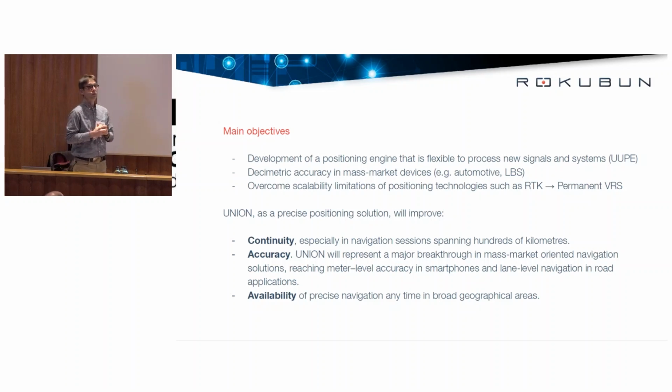We want to achieve decimetric accuracy. When we say accurate navigation, what do we mean, right? In practice, we mean decimetric accuracy in mass market devices. As you will see, decimetric depends on the environment, obviously. It's not the same, an automotive receiver and a mass market receiver such as a smartphone.